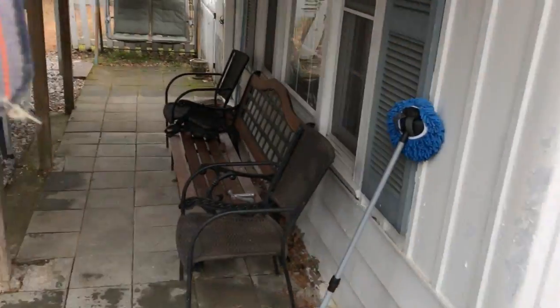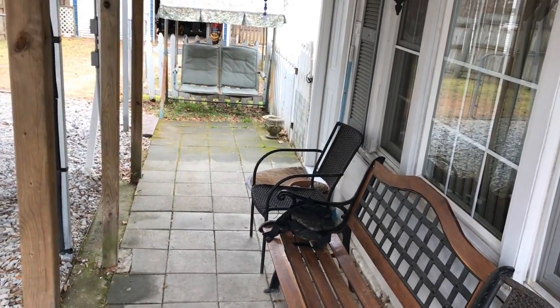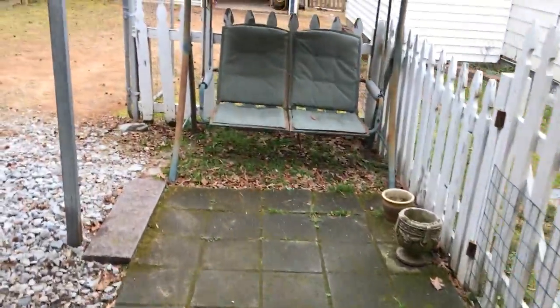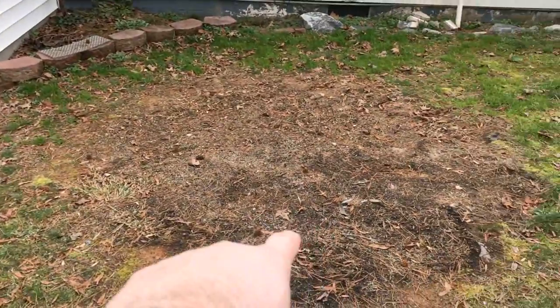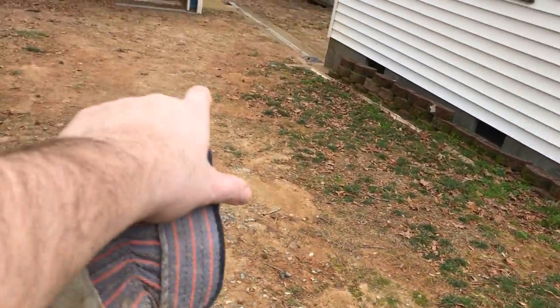There was a huge tree over here and one out back that we had taken down last spring. I think it was last summer. Anyway, we had those chopped down. I guess I'll walk back here. All right, so we had one big, huge tree here. I think it was a white oak maybe. But the roots were really shallow because all this has been washed away.